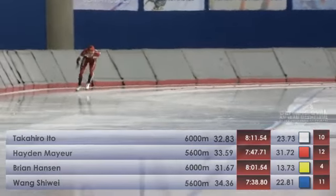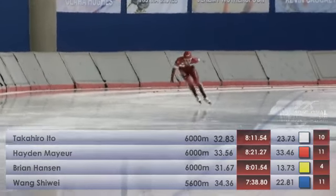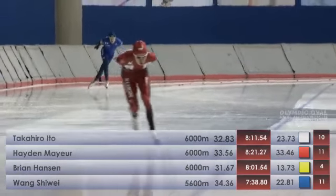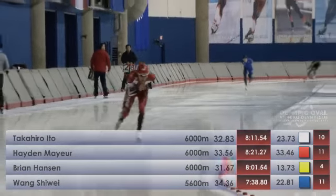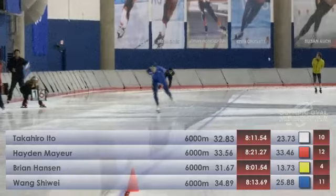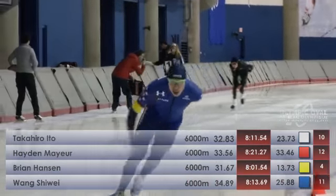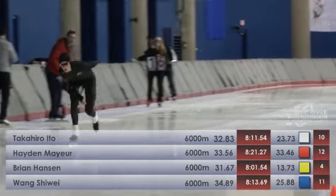And Ito another 32. Mayor will come through, holding it steady, 33.5. Great lap from Hayden Mayor. As they come around, all skaters, 9 to go.